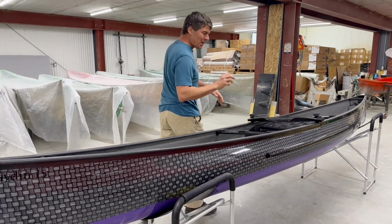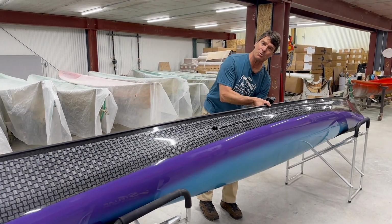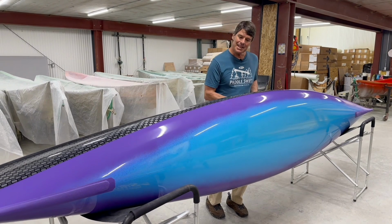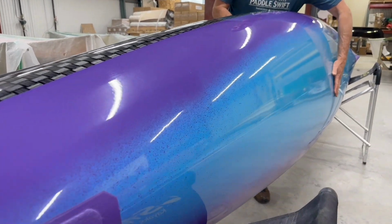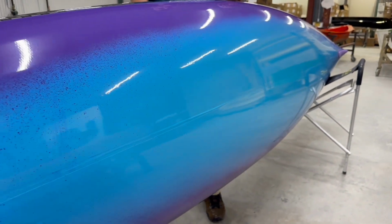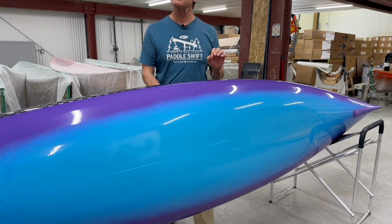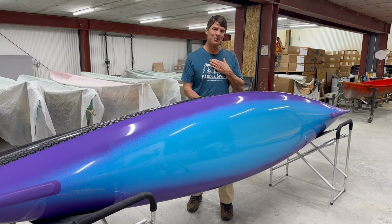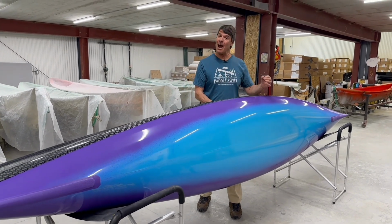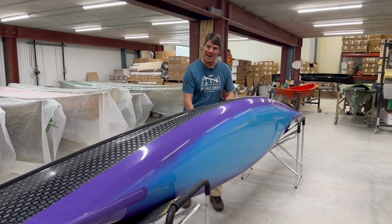This has something super cool on it, and this is the first time we've done it to a two-tone bottom. This has our indigo kayak finish on the hull, and this is absolutely the most unique spray that we've done to a canoe to date. When I first heard about it, I was a little skeptical, but I think it's super cool looking, and I want one of these now.